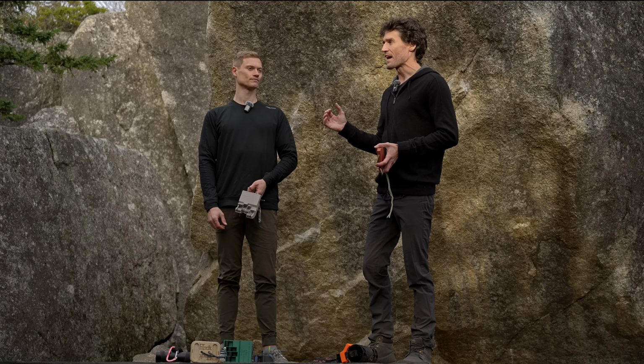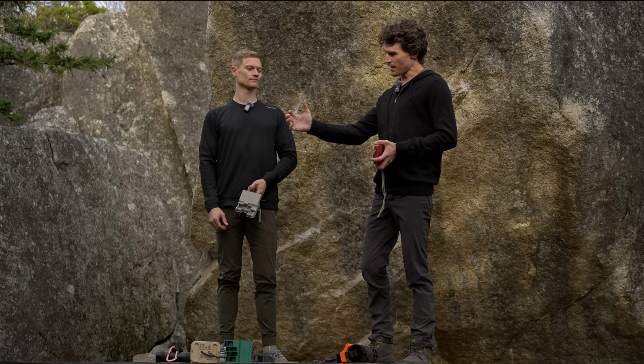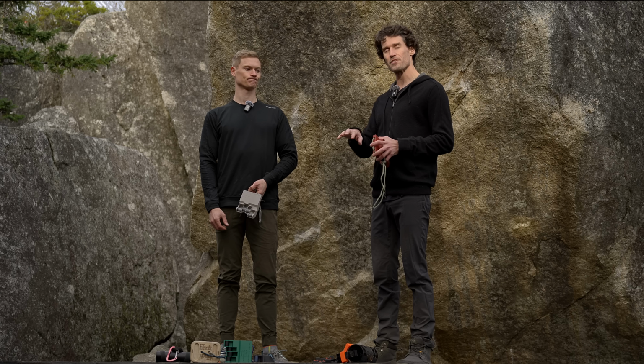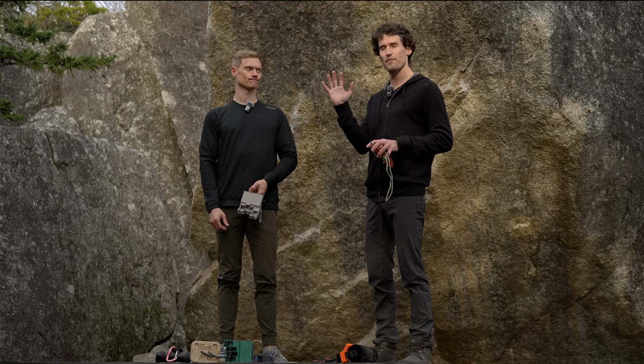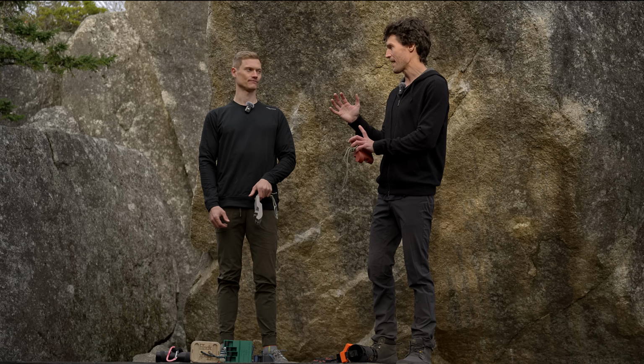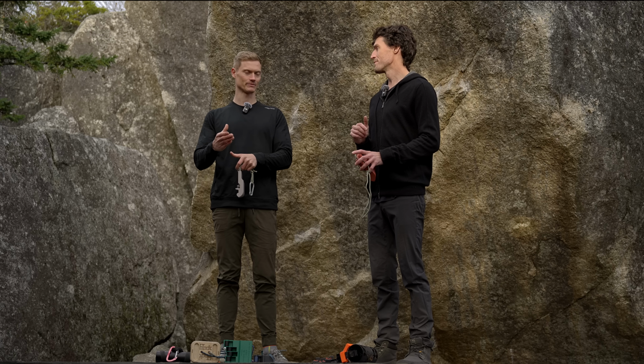I found when training with that kind of weight, when you're closing that spring gripper and sliding down the handle, there's a fair bit of torsional force on the fingers, and I was having knuckle pain, specifically in my big finger, and occasionally pain in the palm of the hand with the handle digging in. Yeah, I kind of got pain in there too, from the handle just digging in.